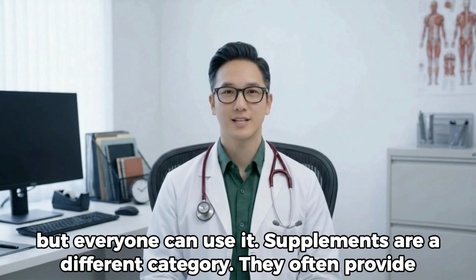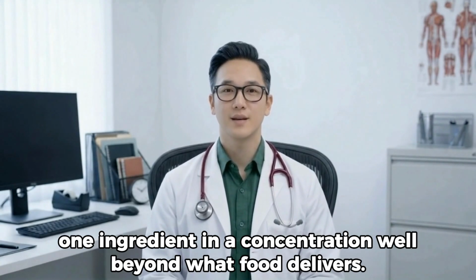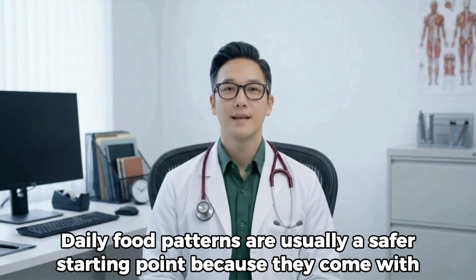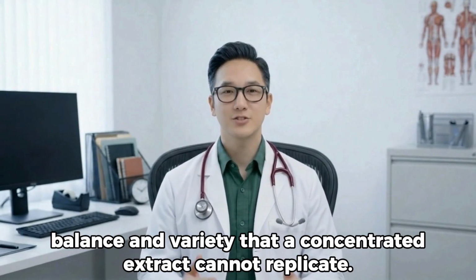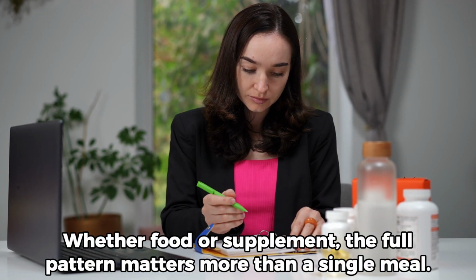Supplements are a different category. They often provide one ingredient in a concentration well beyond what food delivers. Daily food patterns are usually a safer starting point because they come with balance and variety that a concentrated extract cannot replicate. Whether food or supplement, the full pattern matters more than a single meal.